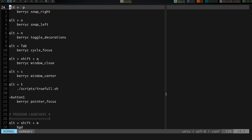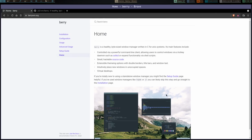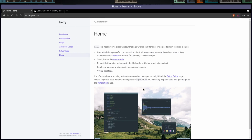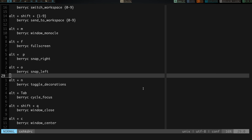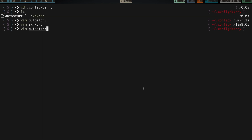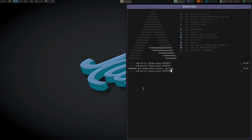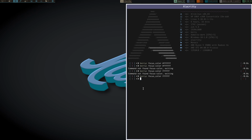Let's see. So we have berrywm focus color. There we go. Maybe that was it. No, that's not it either. Anyway, like I said, I've only been playing around with this for a little bit. Let's go back over here and Vim the autostart again, and let's see, what is it? It's focus underscore color. Oh, you don't have the hash there. That's why you don't put the hash there. But I need to do the correct underscore. We're gonna get this right at some point, I promise you. We can enter, and you can see now it's changed the focus color.